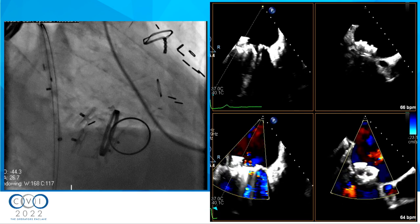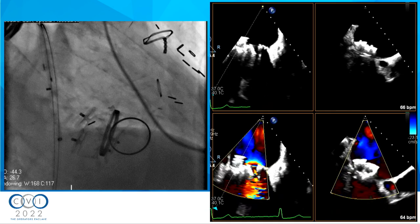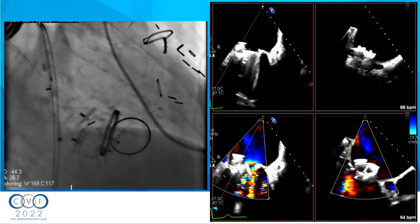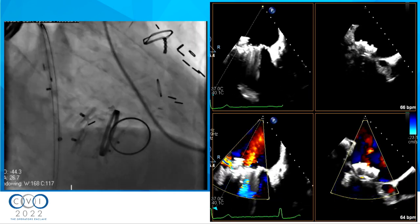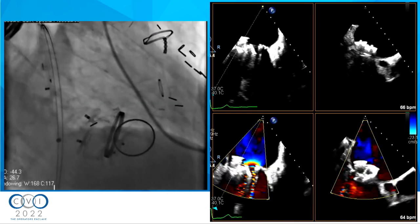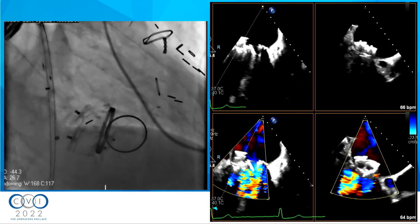The left screen shows you the devices in motion. I think it should click here in a second. On the right side of the screen, you see without color, a device is well seated, not rocking, no motion. And on the bottom right side, there is some residual MR coming from central. You've got physiologic jets, and then you also have a little paravalvular leak adjacent. But on transthoracic and follow-up, we were quite pleased with this.